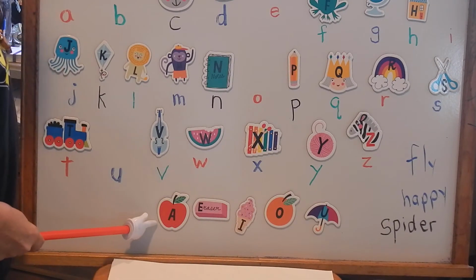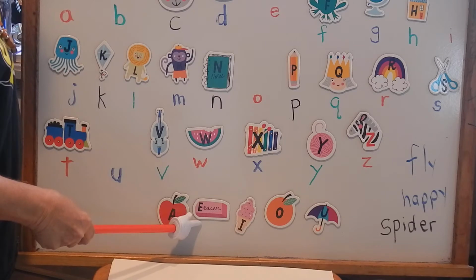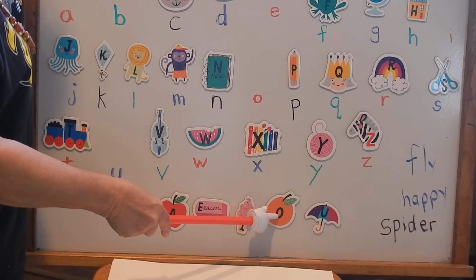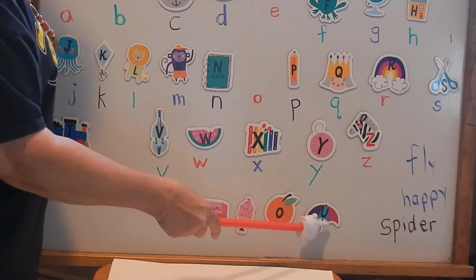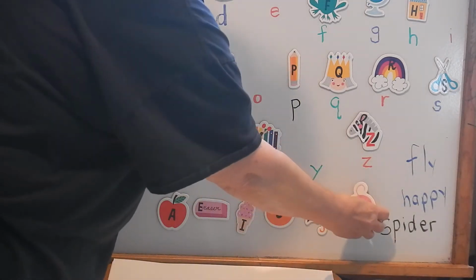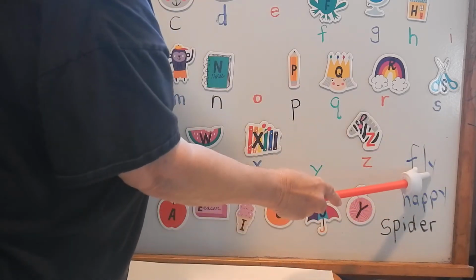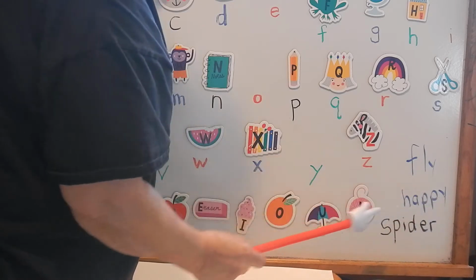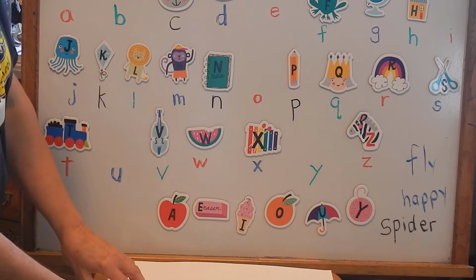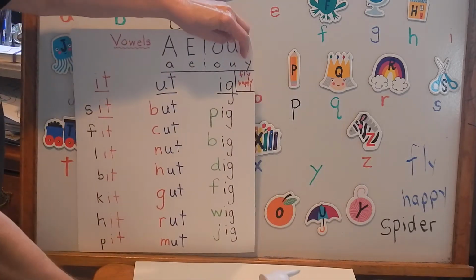A says A, and A says ah. E says E, and E says eh. I says I, and I says eh. O says O, and O says ah. U says U, and U says ah. Sometimes Y is like a vowel. Look at the end of the word fly. Sounds like an I, and happy. Sounds like an E. A, E, I, O, U, and these are the vowels. Okay, we're going to do some words with vowels.